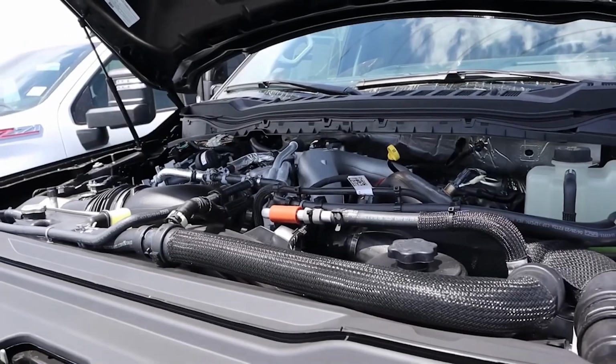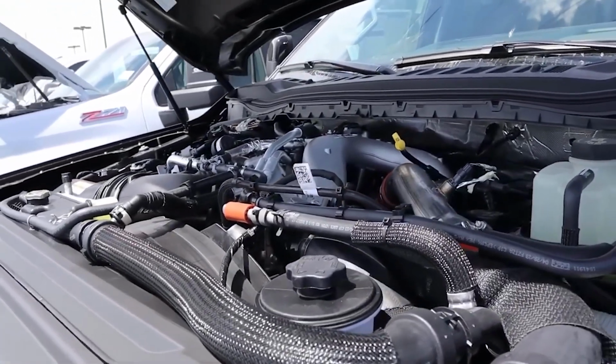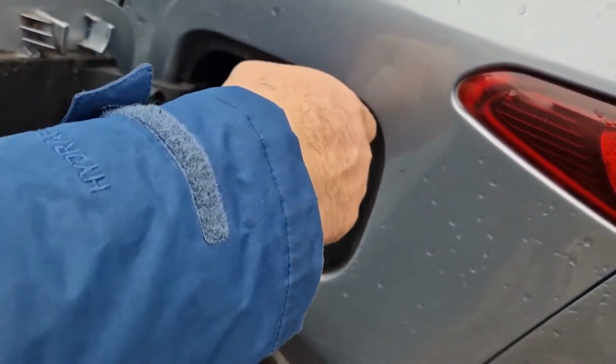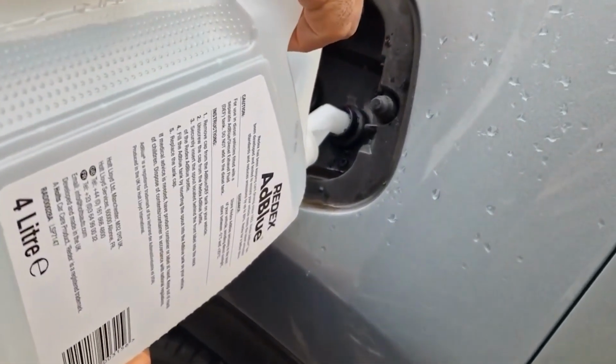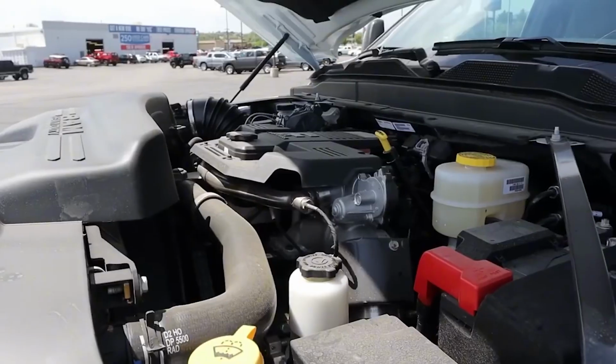But there's a subtler sound that's almost as dangerous: the metallic tapping from the top of the engine that doesn't go away after warming up. This often indicates timing chain problems, particularly common in BMW's N47 engines and Peugeot's 1.2 PureTech units. These engines can suffer catastrophic failure when the timing chain stretches or breaks.